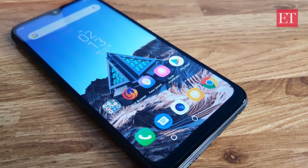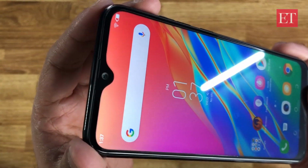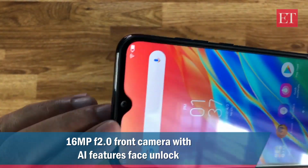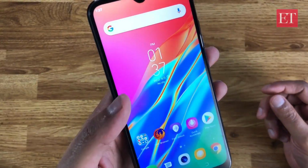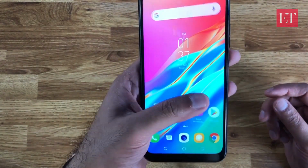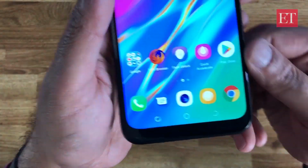So here's a closer look at the phone after it's been set up. This is straight out of the box. Here's a closer look at the notch, the dot notch. It has the 16 megapixel f2.0 selfie cam, also with AI beauty features. This is the look at the interface. It's HiOS 4.6 based on Android 9 Pie. There are some effects. This is the standard effect out of the box. You will also see a little bit of duplication.